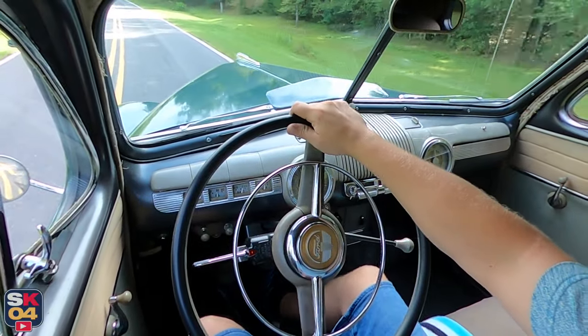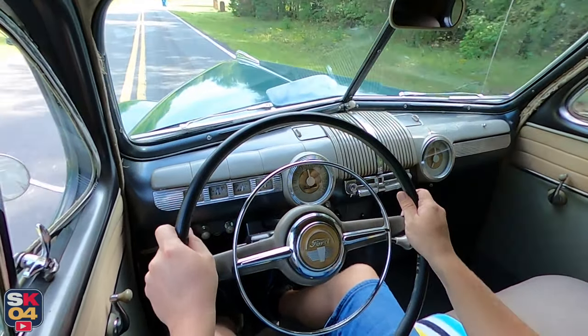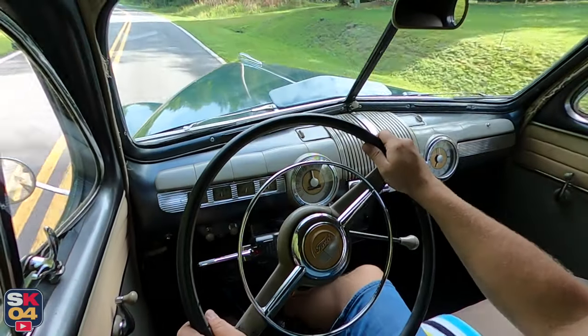This car has a modern set of 235/75 radial tires with a period-correct vulcanized white wall. These tires are bigger than what the car would have had originally. In 1948, white walls would have been an optional extra.